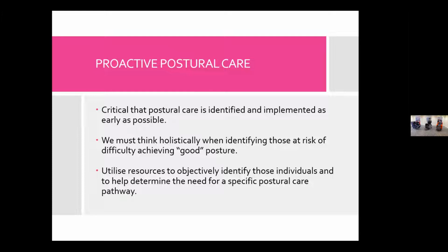Now, we have to make sure that we are proactive with this postural care. So when it comes to seating, obviously the simpler the seating solution, the simpler the prescription, and the simpler it is for care plans to be followed. So what we want to do is identify risk and get equipment in place in a timely manner, implementing those interventions as early as possible. As I said, it's not inevitable.